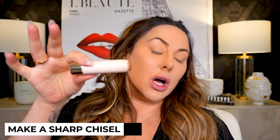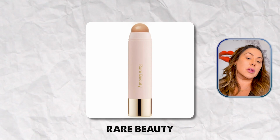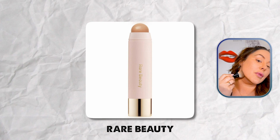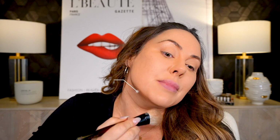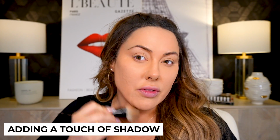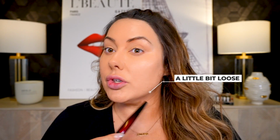I just take a cream contour stick. This is the Rare Beauty one, which I really love. But because we can't walk around with this line under our chin, obviously, we've got to blend it out a little bit. If you start kind of buffing it downwards, let me show you guys. I'm doing just half of my face because I really want you to see what's going on here. I'm going to soften it out because we're just adding a touch of shadow there. But do you see the difference between this side and this side? It's a little bit subtle, but do you see how this looks very chiseled and carved out? Whereas in here, it's starting to get a little bit loose.